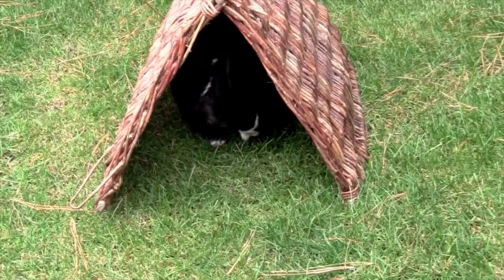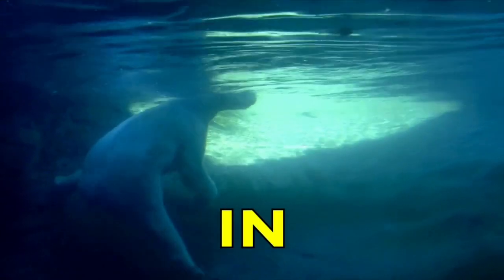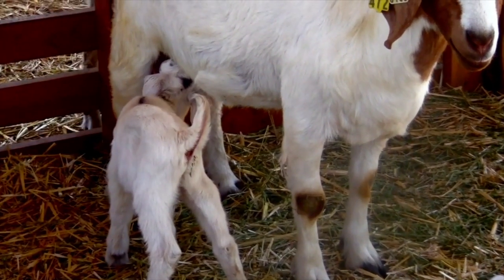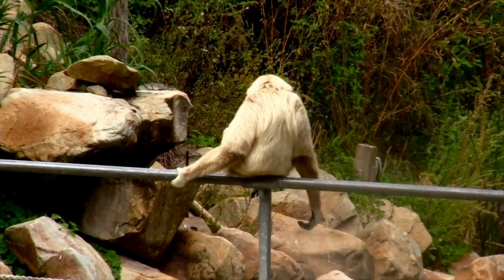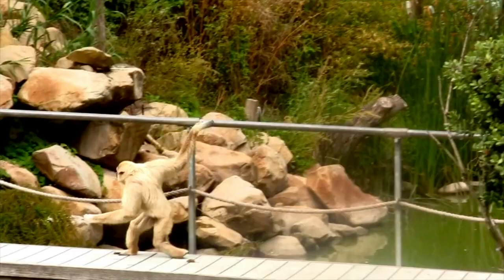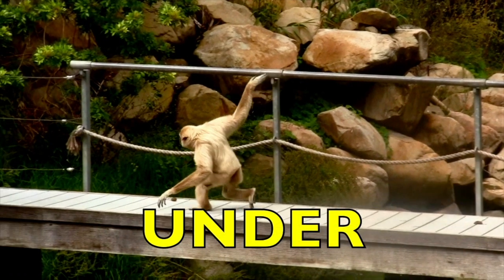Where is the black rabbit? Under the thatched roof. Where is the polar bear swimming? In the water. Where is the baby goat? Under its mother nursing. Where is the monkey sitting? On the rail. In relationship to the rail, boys and girls, where is the monkey now? Correct! Under the rail.